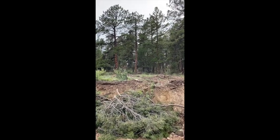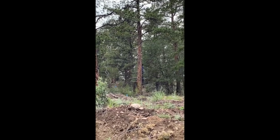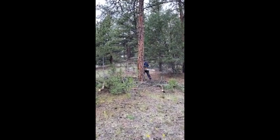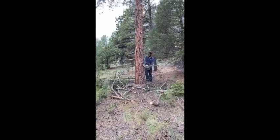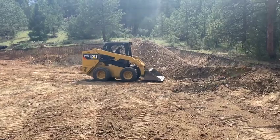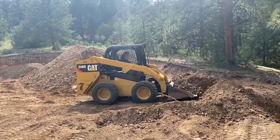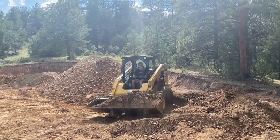We finally arrived to our lot and started working. First order of business was cleaning the bottom of the trees as fire season was arriving. After cleaning up the trees and the brush, we started working on the building site. The number one priority was creating a level and flat enough area that was big enough for the building to fit on.